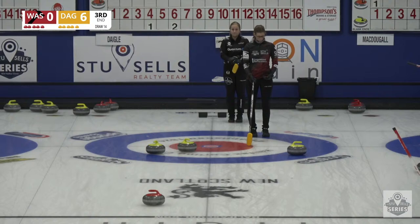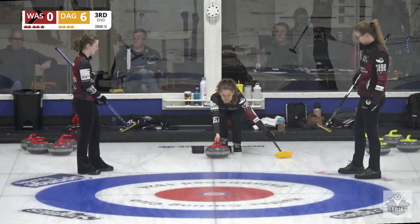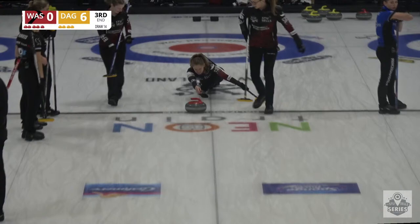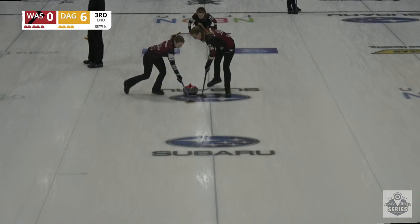It's going to take a couple shots to move these yellows out of shot position, but the freeze is the call right now from Stephanie. Yeah, I do like this call. A good draw here is going to be probably not removable. So, this is a good call.